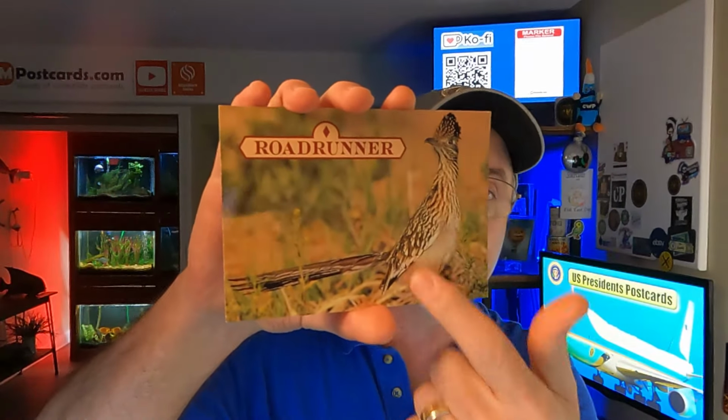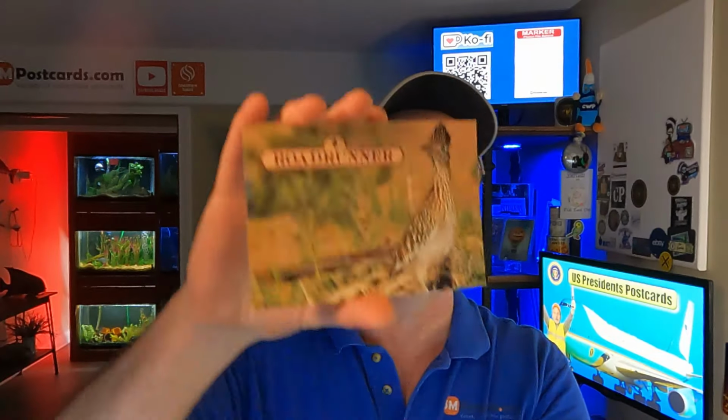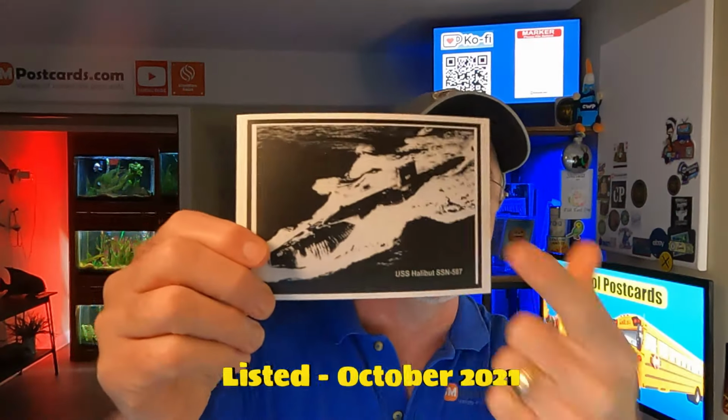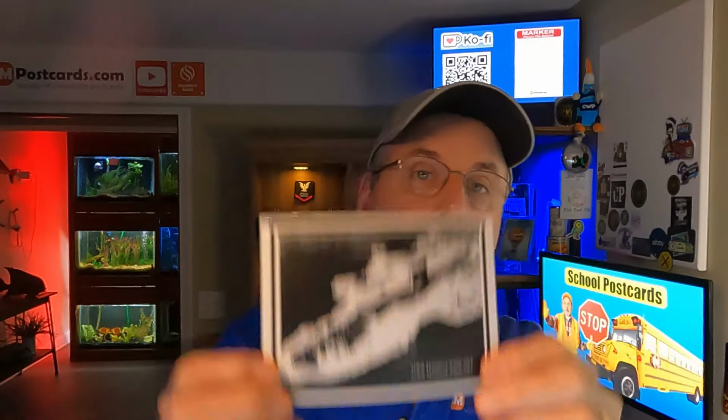Continental size, Roadrunner. It's a bird. Posted 1998. Someone liked Roadrunners. Now this one is a naval ship card, USS Halibut. It's a submarine, and it was listed in October 2021 when I got all the ship cards. Semi-gloss front, matte back. There's the submarine, and that one sold for $4.75.